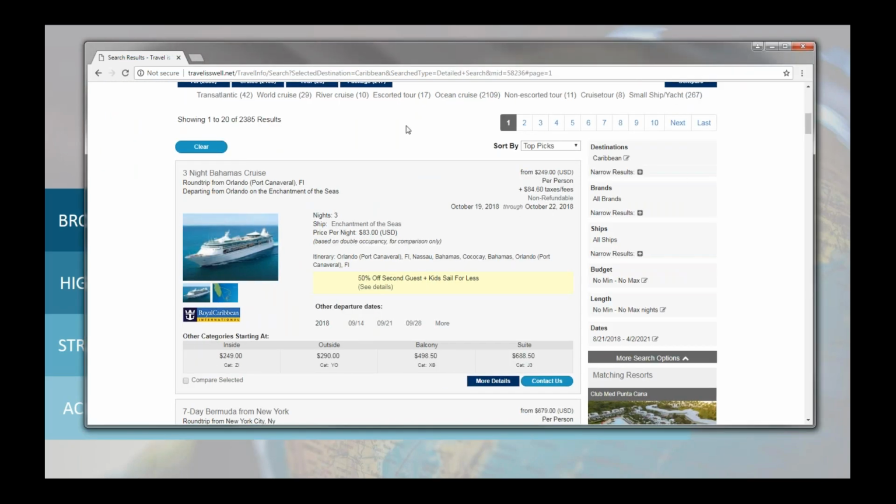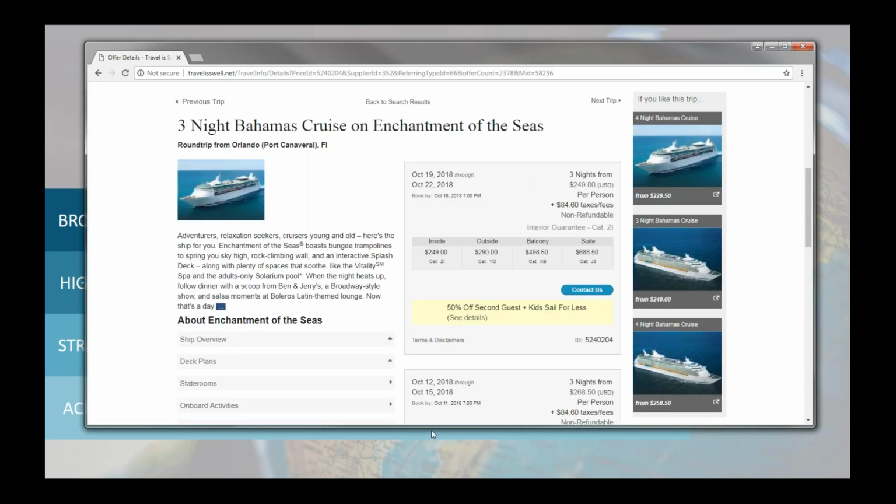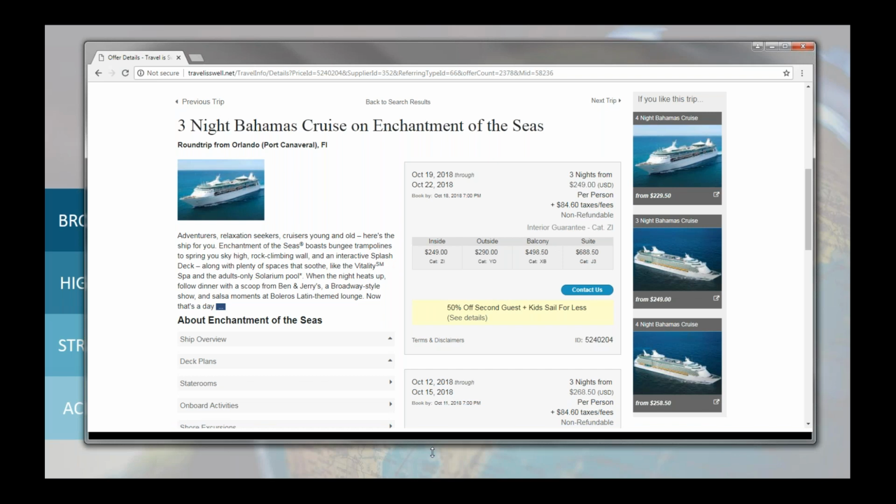And so these are those Passport Online offers again. So here, all of the taxes are really explicitly called out. The pricing starts at $249 USD per person. This is a non-refundable deposit. I can see different pricing starting for different categories. And then if we actually click into more details, I can get more details of exactly what I'm looking at here.